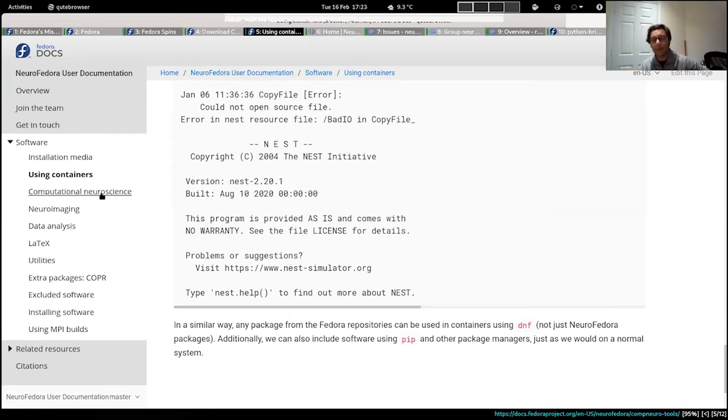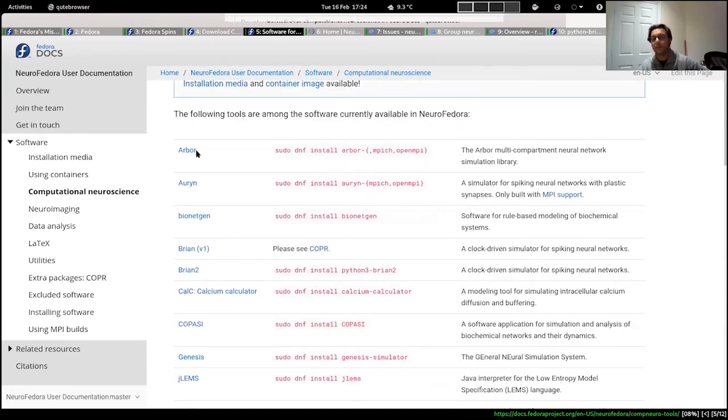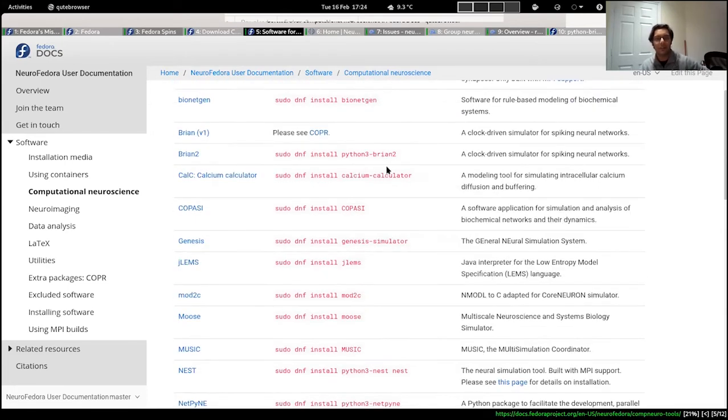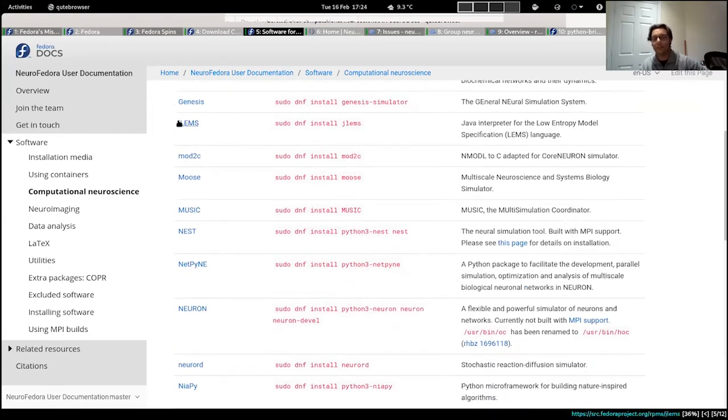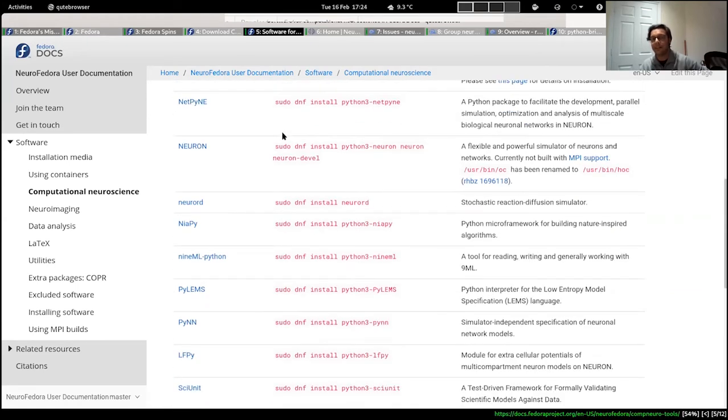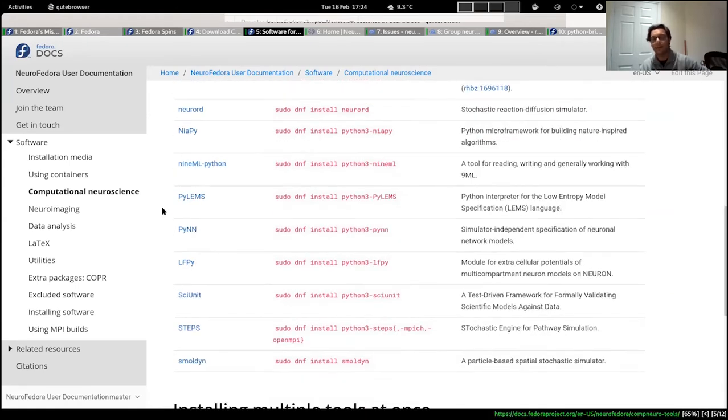We include lots of software. I take care of the computational neuroscience bit because that's my area of research. We've got Arbor, Brian, I've never used BioNetGen, but we have somebody who uses it. We've got Brian version 2. We've got Brian version 1, but in a different repository because it's Python 2 only, and we've deprecated Python 2 now since it's no longer supported. Yeah, we've got Genesis. We've got a lot of the NeuroML stack. We've got MUSIC, we've got MOOSE, we've got NetPyNE, we've got NEURON, and a whole host of others, right? PyNN, SciUnit, a lot of the others. And all of these can be installed using one command, okay?